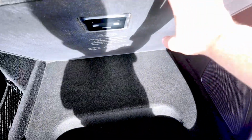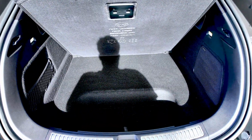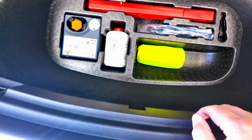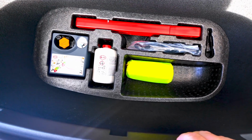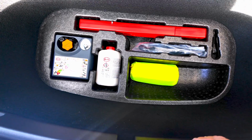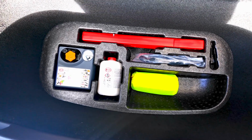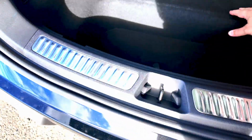Pull that up. Oh, that just locks in. If I hold that out, that can actually just sit in there tightly. And then you've got a little bit more space underneath. And that's your tyre repair kit, which is pretty standard on an EV. If you do want a spare tyre, you're going to have to look for something like the Aurora, which I have reviewed. Maybe I'll put a link to that up above. So a bit of a lip here.